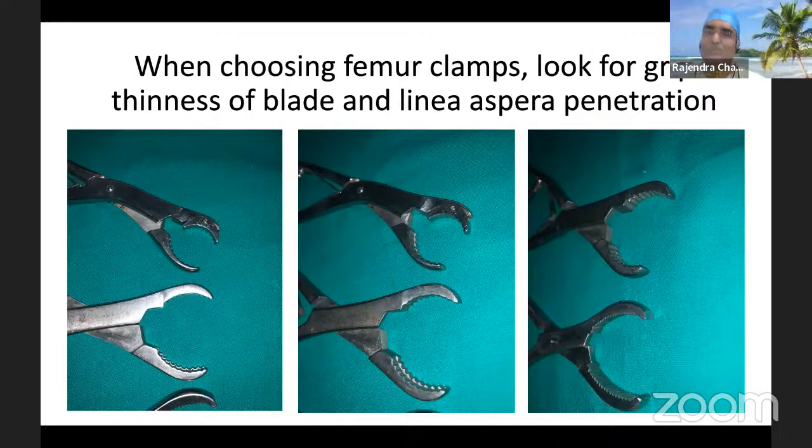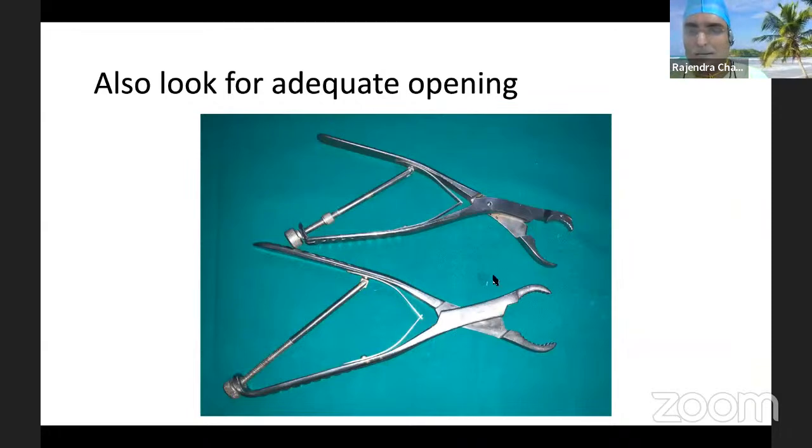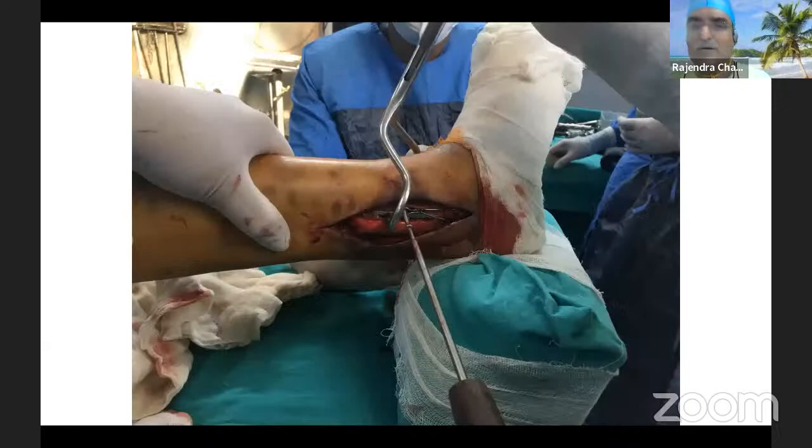When choosing femur clamps, look for thinness of blade and linea aspera penetration. The clamps which have a thick blade are very difficult to pass in. So they should have a tip which is a bit sharper. So look at these fine tips, and then you can penetrate them through the linea aspera or the tough intermuscular septums. Also look for adequate opening of the clamps so that you can hold larger bone too, and a self-adjusting clamp attachment. This makes your life easier when you are doing a difficult reduction.